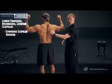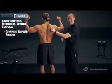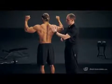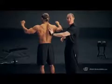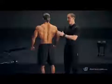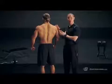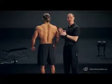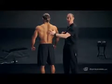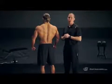And here you're using your rhomboids, and a muscle we haven't talked too much about up to this point, called your levator scapulae. These two muscles work together to downwardly rotate the scapula. Last but not least, if you're like most people, when you started off in the gym, you probably spent a ton of time developing the front. Developing the back is not only a great way to build your physique, but it's going to keep your shoulders healthy for years to come. So make sure you're spending just as much time developing the muscles of your back as you are the front, and you're going to be safer and lifting heavier weights for an extended period of time.